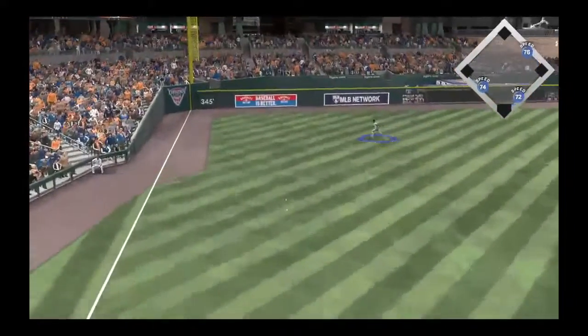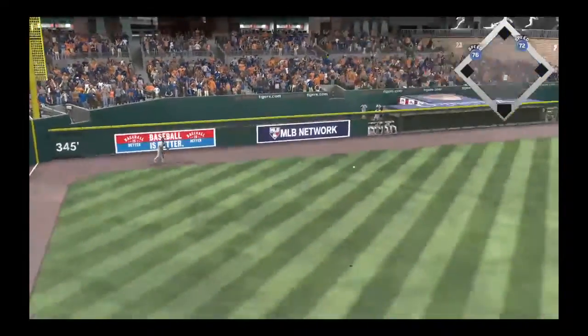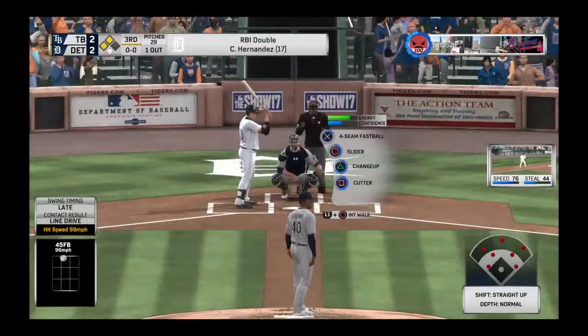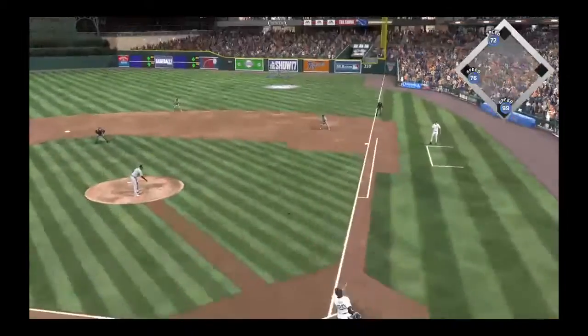Slapped hard the opposite way. And this is going to get down for extra bases, as that'll get 1, if not both of them home. In to score, the runner from third. Riding in once again, Daniel Lee. Designated hitter, Daniel Lee.